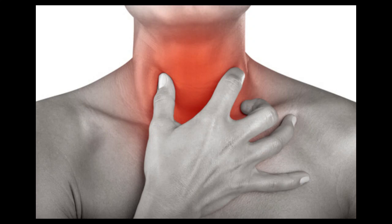Throat pain can be a discomforting experience, interfering with your ability to eat, speak, or even swallow. However, there are several effective strategies you can employ to alleviate throat pain and promote a speedy recovery. This script will guide you through the process of getting rid of throat pain.